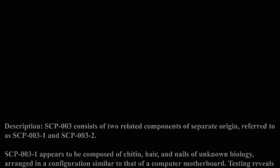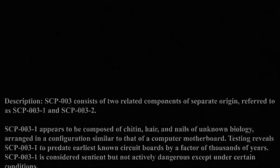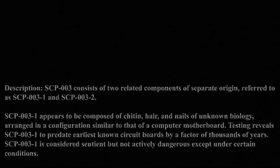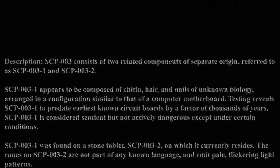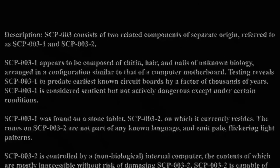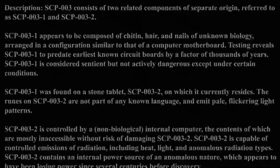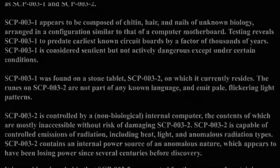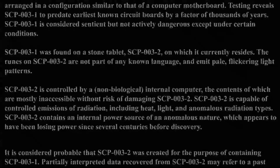Description: SCP-003 consists of two related components of separate origin, referred to as SCP-003-1 and SCP-003-2. SCP-003-1 appears to be composed of chitin, hair, and nails of unknown biology, arranged in a configuration similar to that of a computer motherboard. Testing reveals SCP-003-1 to predate earliest known circuit boards by a factor of thousands of years. SCP-003-1 is considered sentient, but not actively dangerous except under certain conditions. SCP-003-1 was found on a stone tablet, SCP-003-2, on which it currently resides. The runes on SCP-003-2 are not part of any known language, and emit pale, flickering light patterns. SCP-003-2 is controlled by a non-biological internal computer, the contents of which are mostly inaccessible without risk of damaging SCP-003-2.